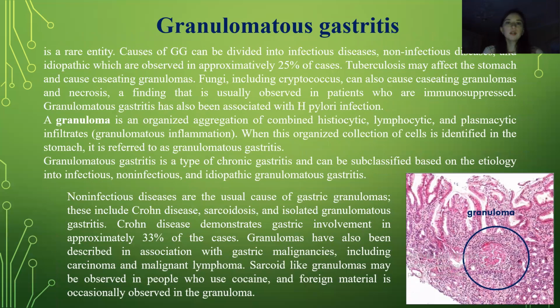The next variant of gastritis, granulomatous gastritis, is a rare entity. Causes of granulomatous gastritis can be divided into infectious disease, non-infectious disease, and idiopathic, which are observed in approximately 25% of cases. Tuberculosis may affect the stomach and cause caseating granulomas. Fungi, including Cryptococcus, can also cause caseating granulomas and necrosis, a finding that is usually observed in patients who are immunosuppressed. Granulomatous gastritis has also been associated with Helicobacter pylori infection.